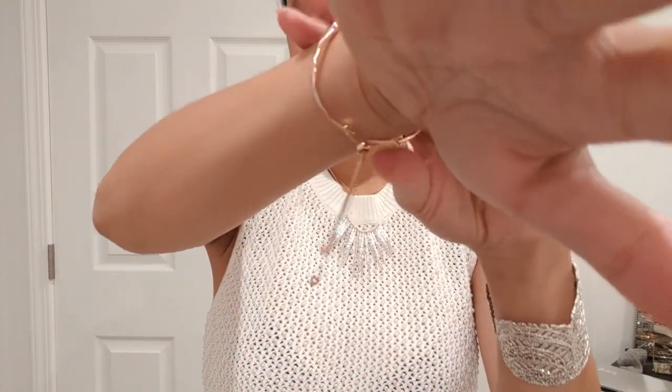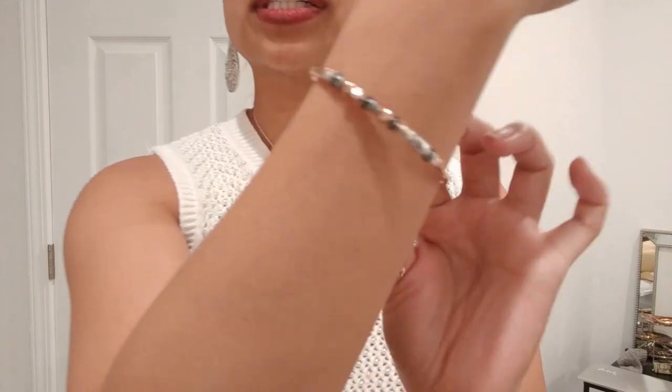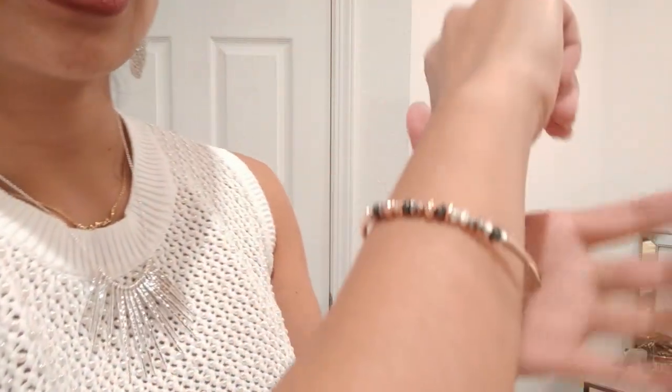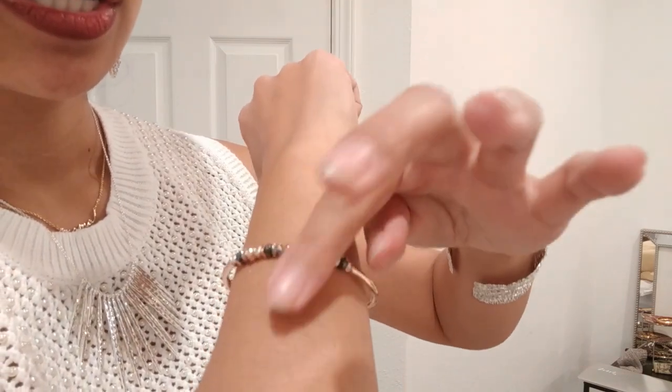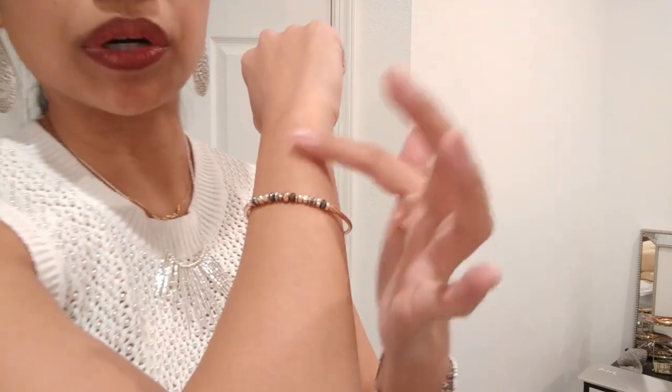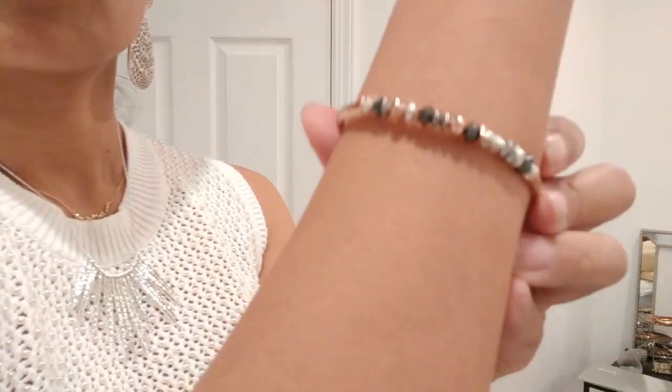Like so. And it's just so pretty. I never really used to be a rose gold fan, but I think the rose gold just looks kind of fabulous on my skin, honestly. But this bracelet has the rose gold bar and it tapers, so it's a little bit thicker and then it gets a little bit thinner. And then it has silver, some hematite, a little bit in between, and then some more rose gold beads.